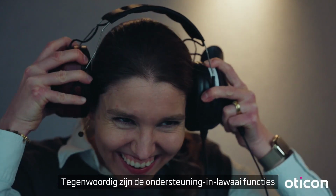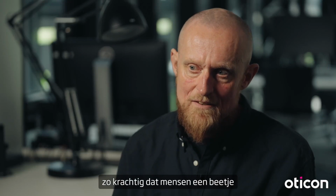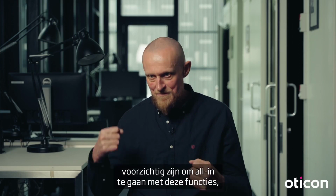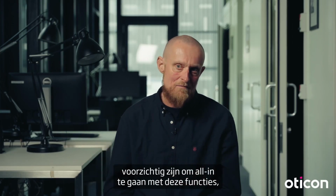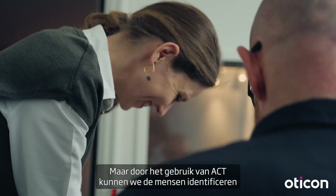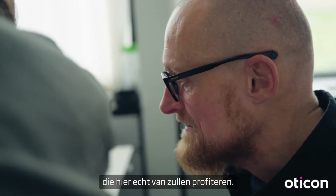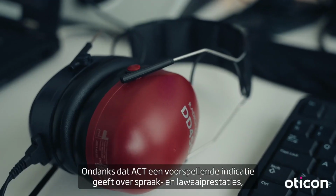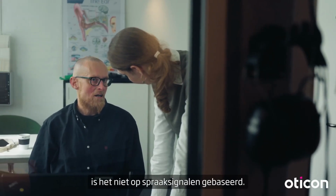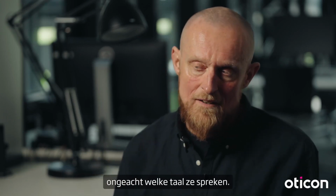Today, the help and noise features of hearing aids are so powerful that people are a little careful about actually going all in with these features. But by using ACT, we can identify the people who will really benefit from this. Even if ACT is predictive of speech and noise performance, it is not based on speech signals. So you can use it with anybody who comes into your clinic, irrespective of language background.